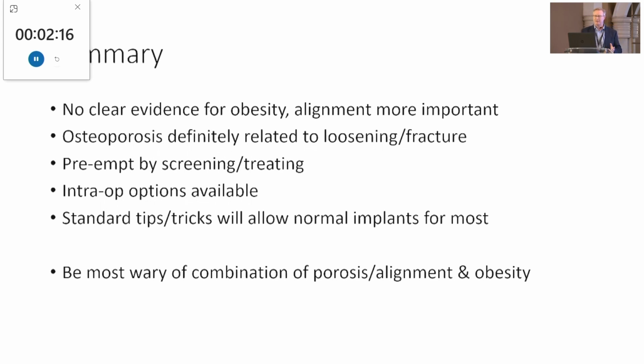So in summary, there's no clear evidence for obesity itself being the only problem with using a stem or not, but it's probably more to do with the alignment, and if you're changing their alignment, that you need extra support. We know that osteoporosis is definitely related to loosening and fracture and subsidence. You need to preemptively screen that. You need to have some intra-op options available, but use some of those standard tips and tricks in theatre, puts less stress on the bone, less likely that you cause intraoperative fractures. And I think it's probably that combination of porosis and alignment issues, maybe with a bit of the loading from obesity, that's what you need to watch out for.